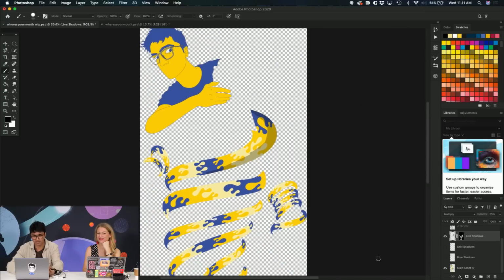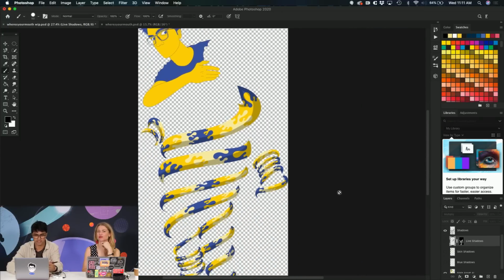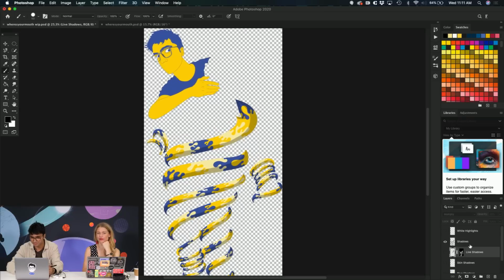Once you've got that in place, it kind of looks like this. As you can see, there's already some depth to it. Very snaky.